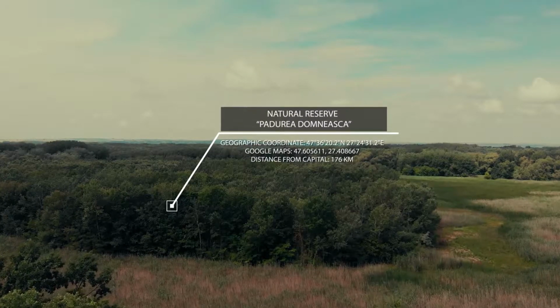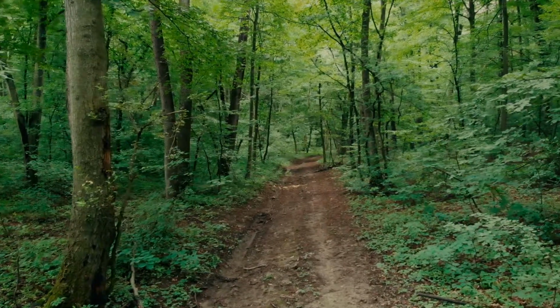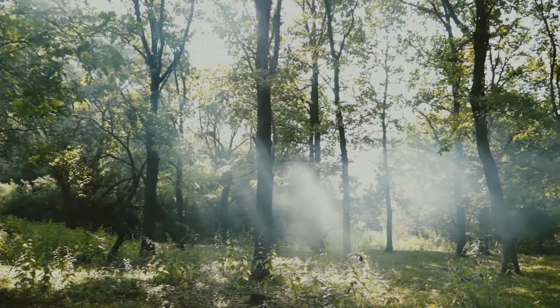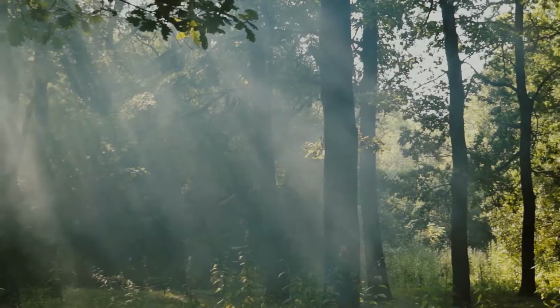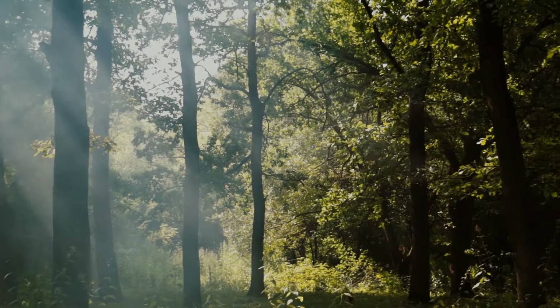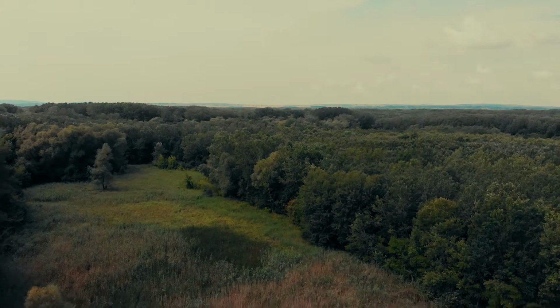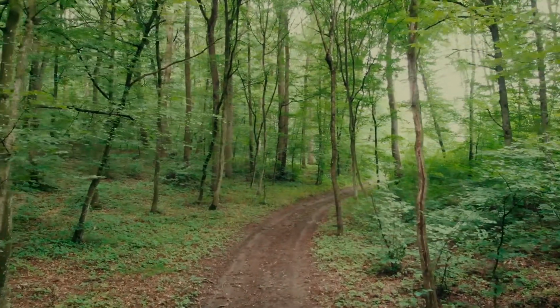Princely Forest Scientific Reservation, Romanian Pădurea Domnească, is a fabulous reservation located at a distance of 176 kilometers from the capital, in the northern part of the Republic of Moldova, with a total area of 6,032 hectares. Placed near the Balatina village, it represents one of the oldest forests from the Prut Basin and from the entire territory of the Republic of Moldova.